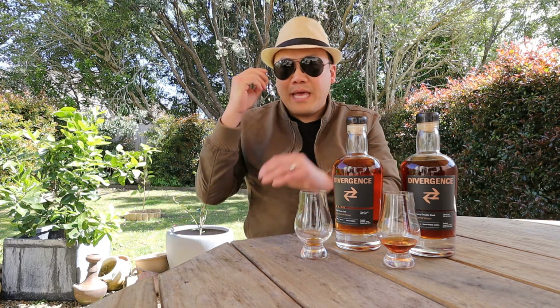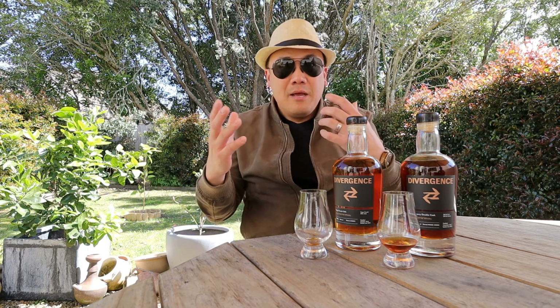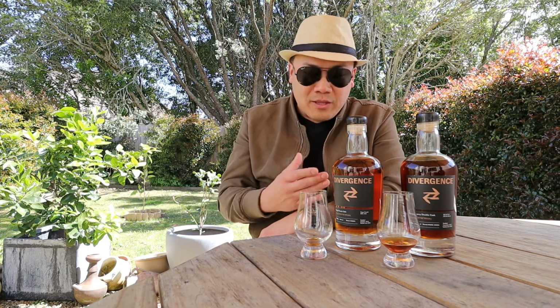The complexity is there, but obviously because of its age, it's not going to be the most complex whiskey on the planet, because time gives that. But the fact of the matter is, for such a young whiskey, the complexity is amazing. I'm completely shocked by it. Actually, I'm completely surprised when I drink this.